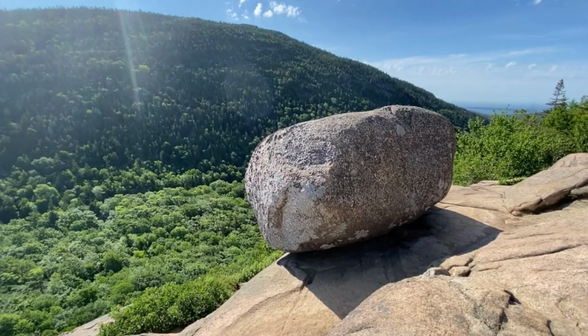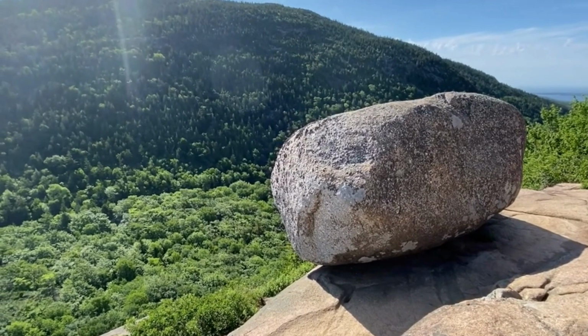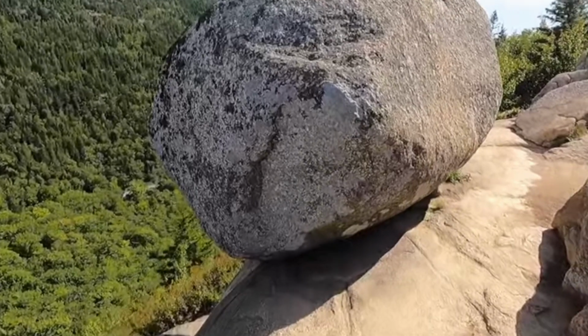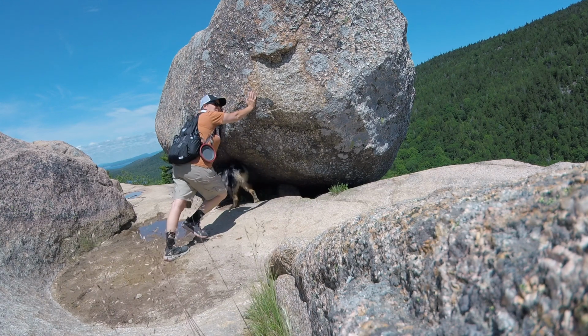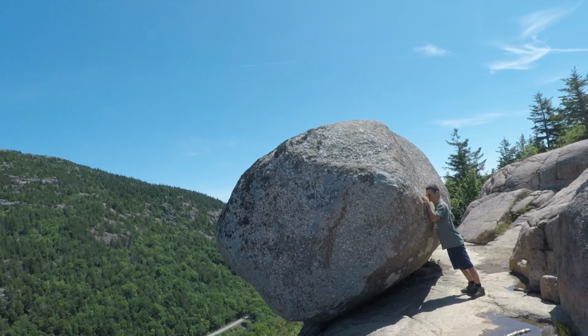Bubble Rock is a unique geological feature situated on South Bubble Mountain. This large rock, transported during the Ice Age, appears precariously balanced near the mountain's edge. But despite its appearance, the rock is well balanced. Accessible via the Bubble Rock Trail, the site offers stunning views of Jordan Pond and the surrounding landscape.